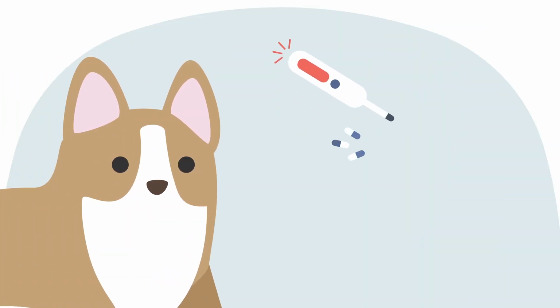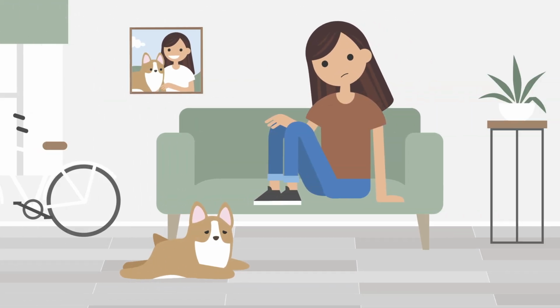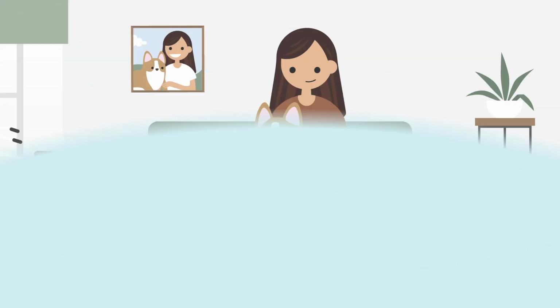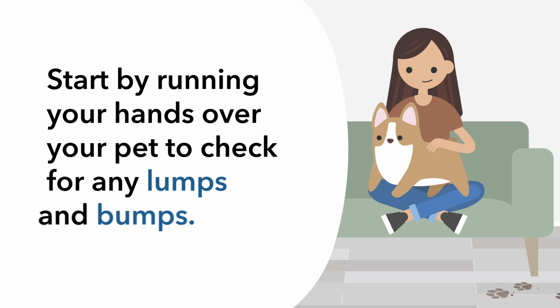Like humans, our pets are prone to accidents and illnesses, but can't always show us when something's wrong. Some animals are good at hiding pain, so it's important to check them carefully for early signs of any problems. Start by running your hands over your pet to check for any lumps and bumps.